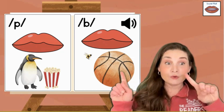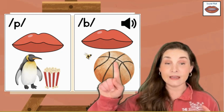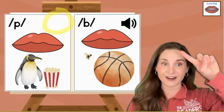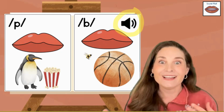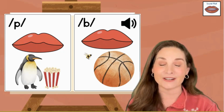Beautiful. And if you notice on those two sound cards, next to the letter P, there's no little speaker. Whereas on the B card right there, there's a speaker with sound waves. That tells us that our voice is on for the sound. It's a little code that way, so you now know what that code means. Let's go on to our sound wall.